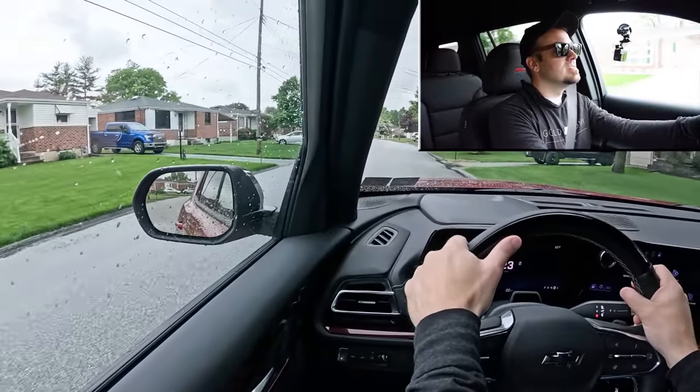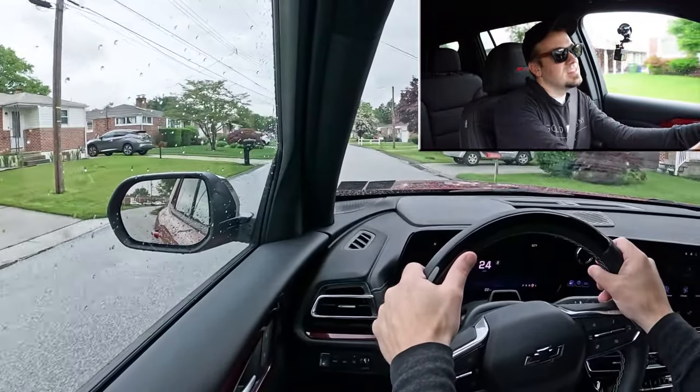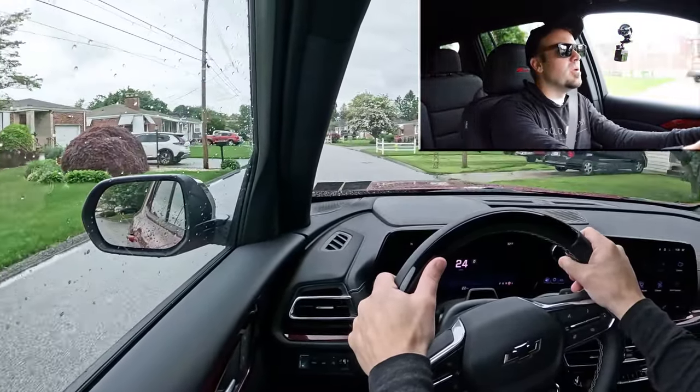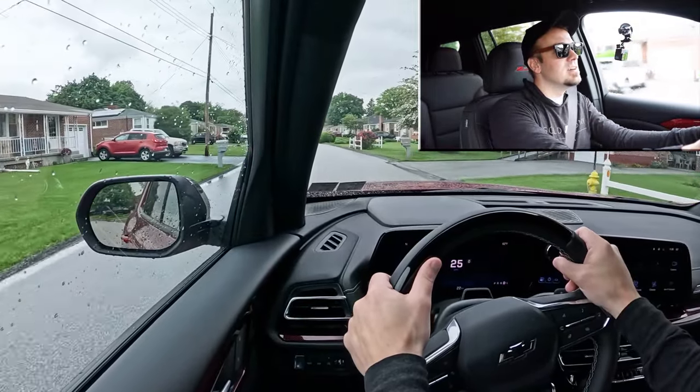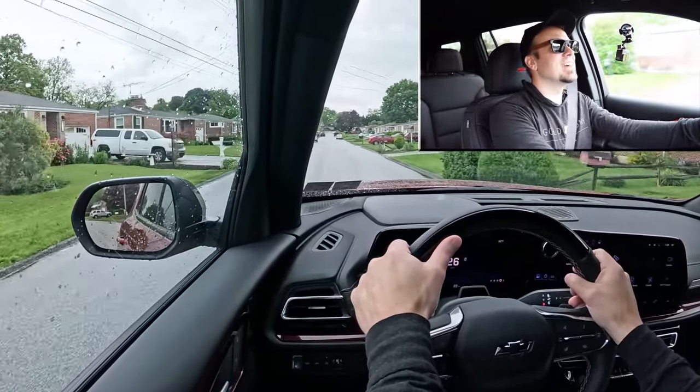As far as cabin noise goes, we're only going like 25 miles per hour right now. So typically I'd say, you guys be the judge of this through my road mic, but I'm not really going that fast. But honestly, even when I was, it's nothing that would personally bother me. So right on par for the course yet again.